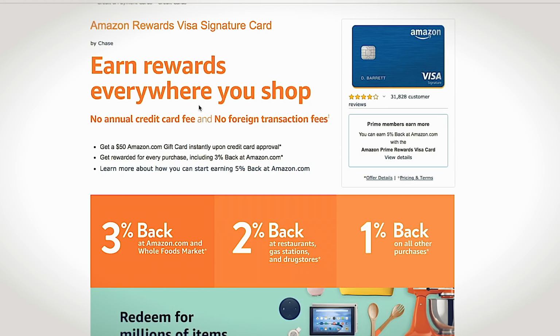So if you happen to be a Prime member, you will get 5% back on Amazon, which, 5% of all your purchases is really great. Even if you're not, I believe you should still be getting 3% back on Amazon and Whole Foods, anything you buy there, and then 1% on all your other purchases, and 2% on some select things. So it's definitely a way to get some cash back.